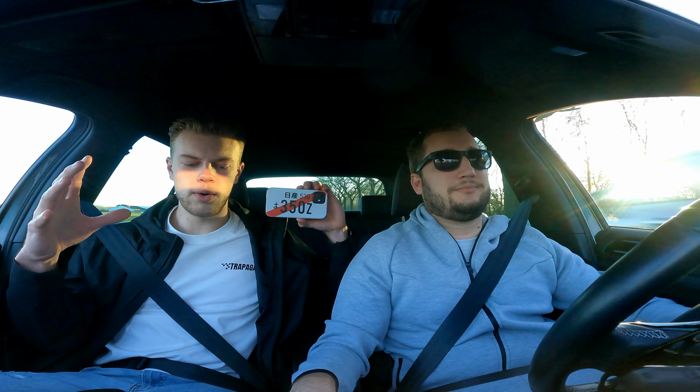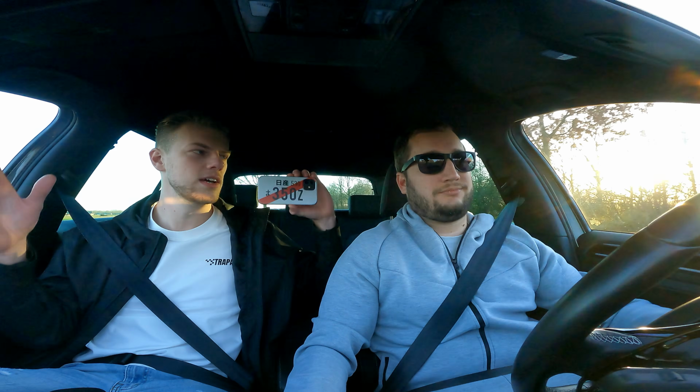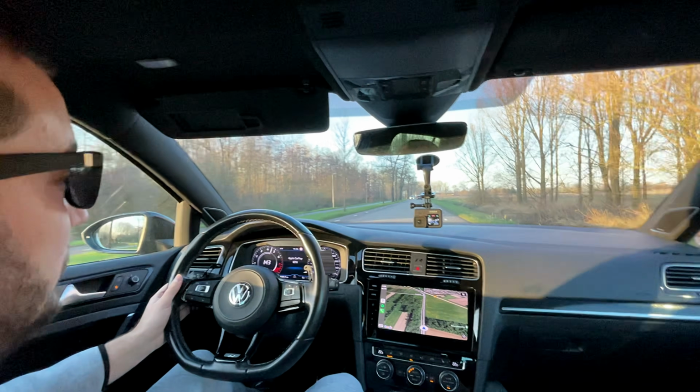It's pretty impressive how much smoother this gearbox feels compared to the older Golfs. It's like really a big upgrade. Yeah, it makes a huge difference.